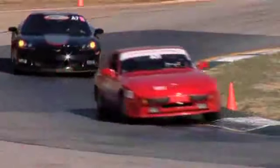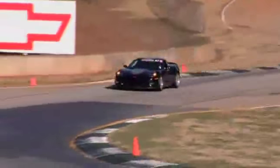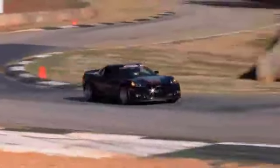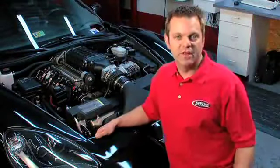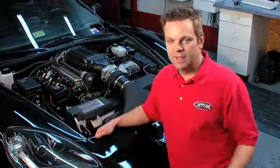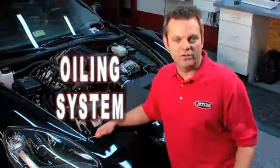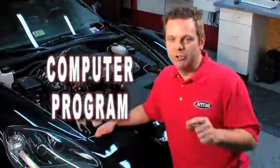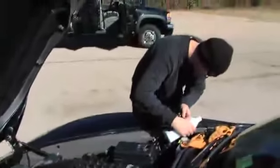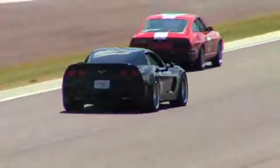MTI Racing's packages are based on Eaton's new TVS series of superchargers. They're the highest efficiency superchargers ever produced. But it doesn't stop there. There's a long list of components that are used to comprise our system. Engine upgrades to increase the flow throughout the engine, a completely different cooling system, a revision to the oiling system, different exhaust, dyno tuning, and finally computer programming that wraps up the whole package and makes it a system that we're proud to sell to our customers.